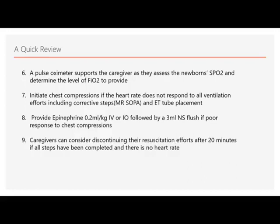Caregivers can now consider discontinuing their resuscitation efforts after 20 minutes. And this is after all of the steps of the resuscitative process have been completed and there still is no heart rate.